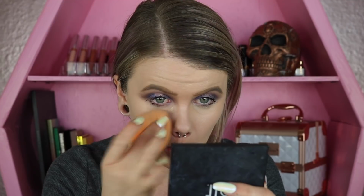What is kind of cool about this concealer is it also has some good ingredients in it. It has, let me look on the website so I don't get it wrong, vitamin C, green tea, and mulberry to help smooth and improve skin texture.